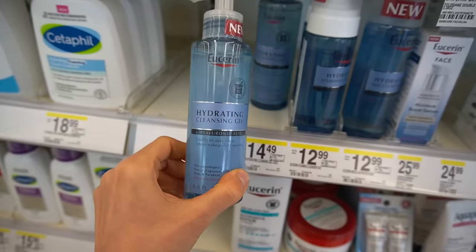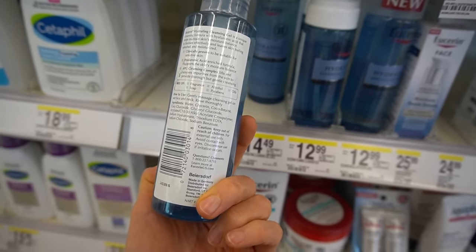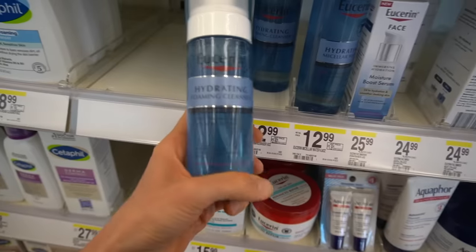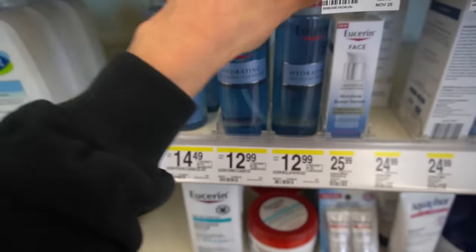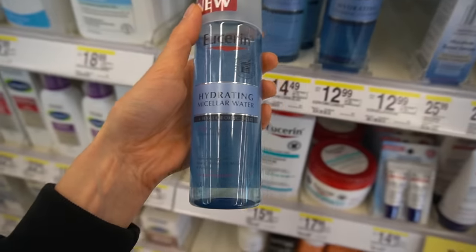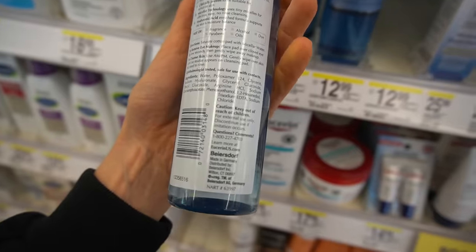Looks like they came out with a new facial cleanser too. Man, Eucerin has really been working at the bench. Then they have a foaming version of it as well with hyaluronic acid. And then, oh, look, they came out. Maybe this will be a drugstore micellar water that works for me. I'll have to give it a try at some point.